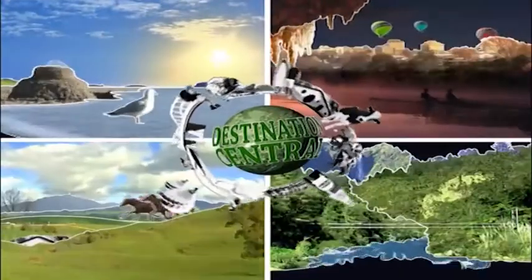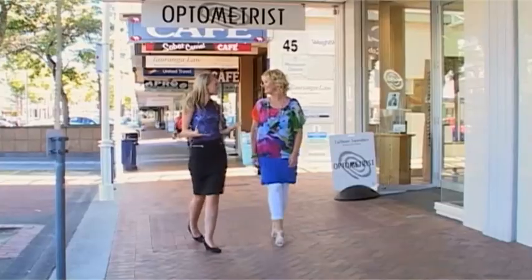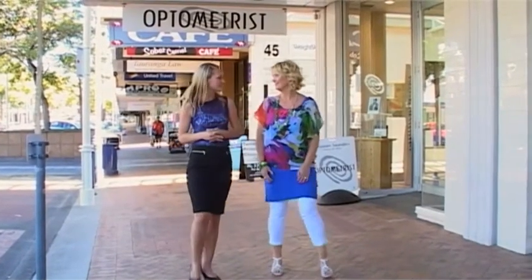Well, Tracey, you're looking stunning, but no outfit is complete without a nice pair of heels. So let's enter shoe heaven at Maggie J Shoes.